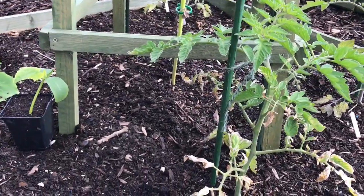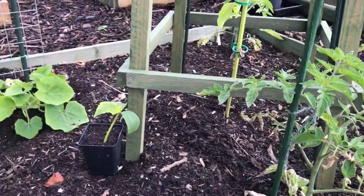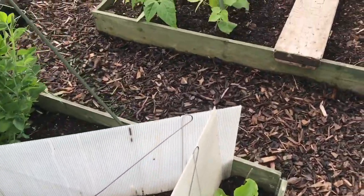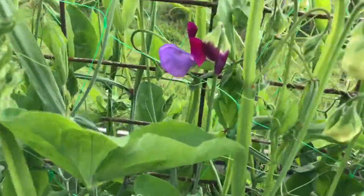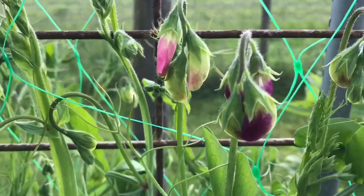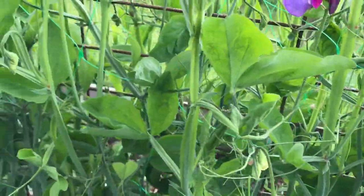That's the cucumber there hardening off. I put them in the shelter at night. Another courgette hardening off. Those sweet peas, absolute picture. How beautiful is that? Yeah, no green fly on them. Perhaps I should have kept my mouth shut.